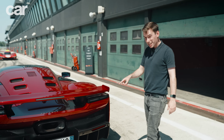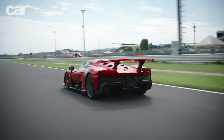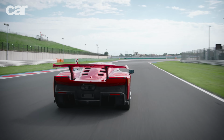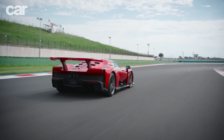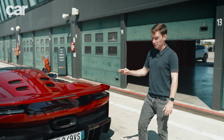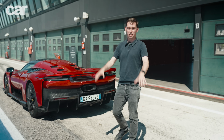And that diffuser, just because it isn't active, doesn't mean it's not impressive. It's 1.8 meters long, which is actually longer than me, and it's also more than half of the entire length of the underbody of the car. And it's actually 3 times the length of the one in the LaFerrari, so it makes a huge difference.